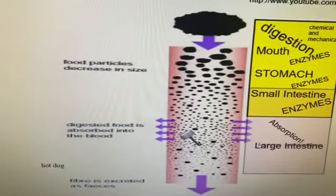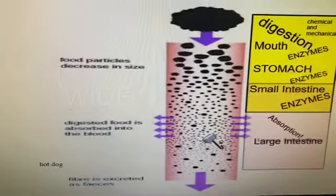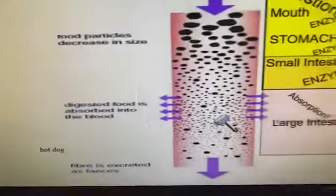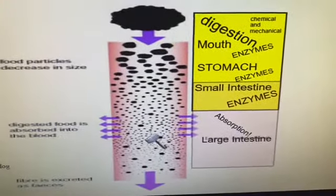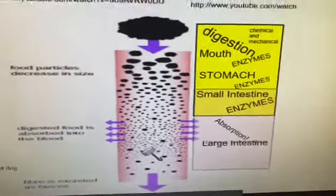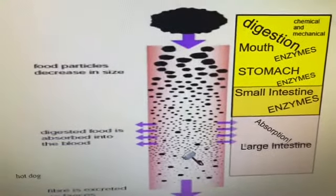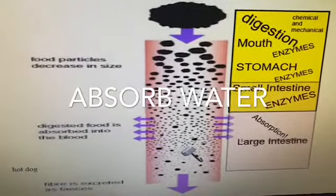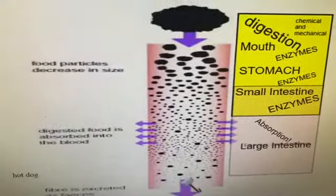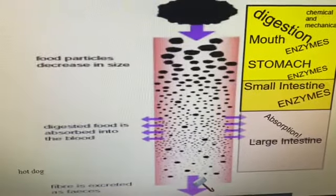When we get to the end of the small intestine, you're in the large intestine, which again is silly because it's shorter, but it's wider. So we should call it the wide intestine. Anyway, food still has ways to go. And in fact, it's really slow through the large intestine. And the number one thing that happens in the large intestine is reabsorption of water. Water recovery. It's like a water recovery system. And then at the end, whatever's left over, you get rid of.